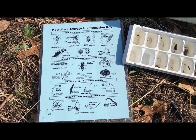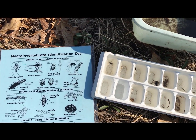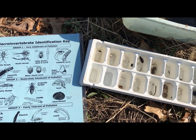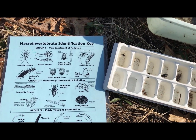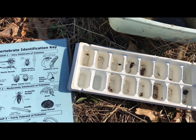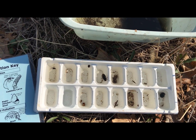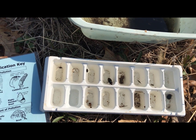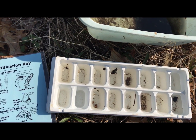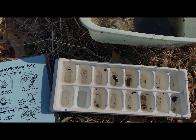Using our identification key and looking at the things we've caught here today, we've got some clams, which are group 2s. We've got some scuds, which are group 2s. We've got a riffle beetle, or several riffle beetles, which are 1s. We've got a right-handed snail. We've got a leech. And we've got a left-handed snail. So we've got a wide variety of things. We have shown some diversity in our water, and we've probably got some other critters too. We've got another water skipper and another water beetle that's not on here. So we'll go through and look at our key and see where we're at on these.